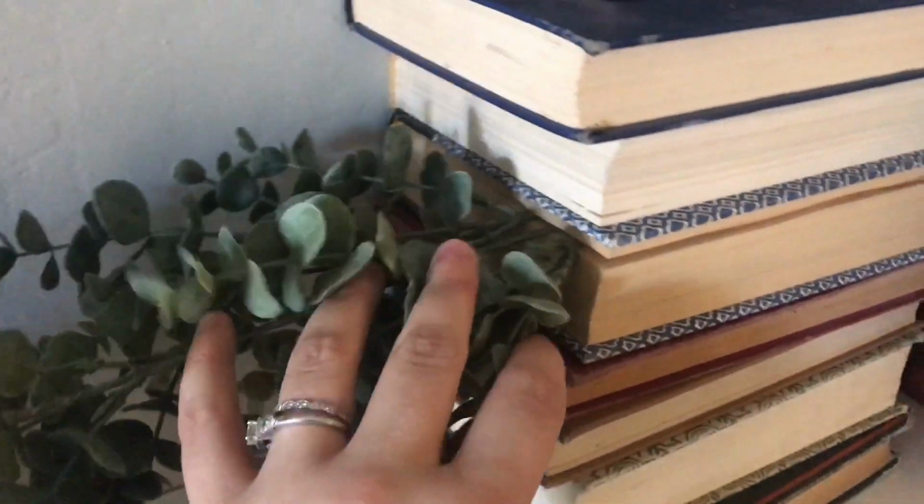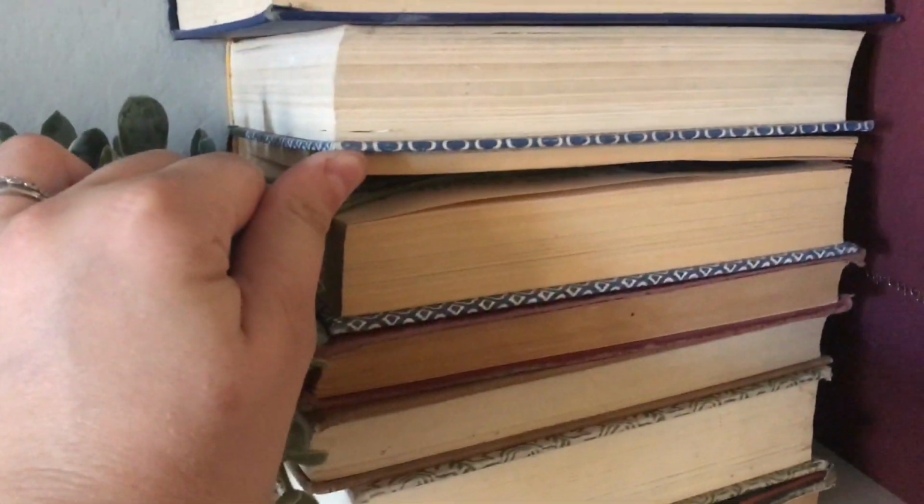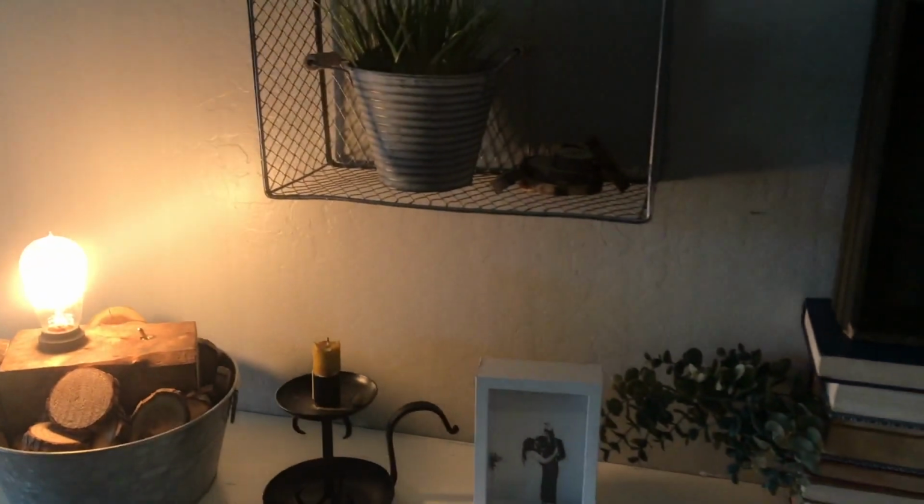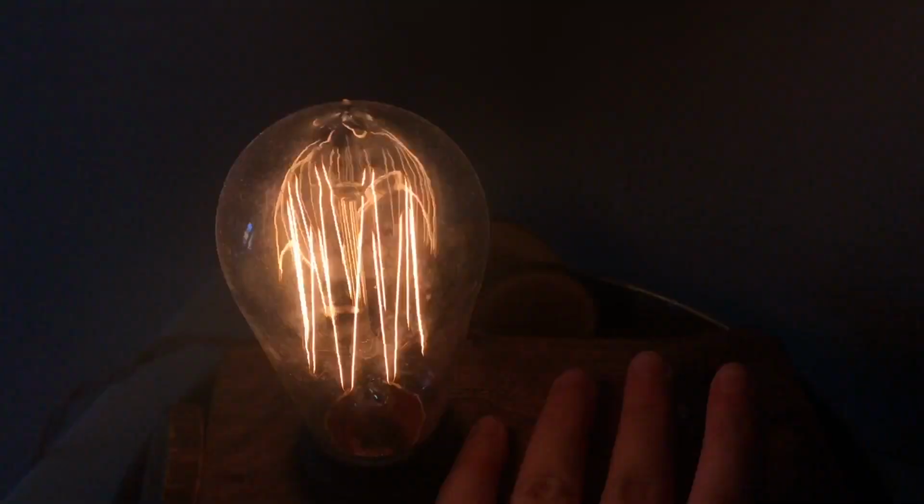Stack of books. Here's a big thing. I always make sure the bindings are facing away. I really like the way all the pages look. Adds that whiteness. And then here is just a bucket I filled with wood shavings and put a light in it. It makes a light a little more interesting rather than just the light on the table. So it brings another element of design.